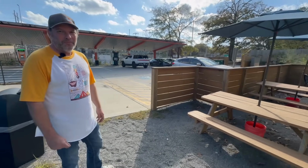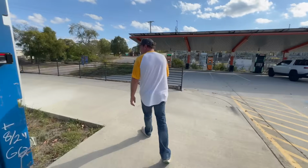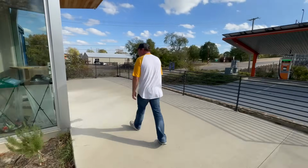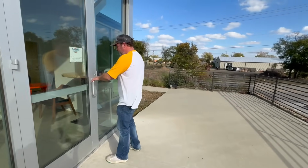This is super duper neat. Let's run inside. Let's see what's going on. And yeah, just can't believe this boutique approach to charging. I've truly never really seen anything like it before.